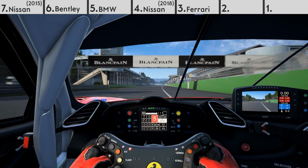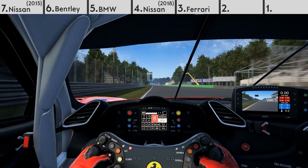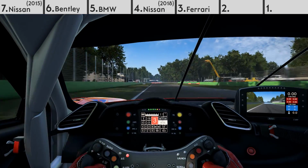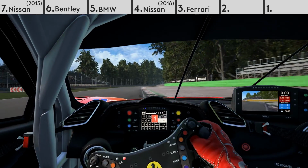The car's very nimble, it turns very well, probably the best out of all the cars. I don't think it has the greatest top speed, but getting through the corners is this thing's strong point. With Monza being quite a top speed focused track, the Ferrari could probably perform better on a tighter track, so it's pretty impressive seeing this thing in third place at this track.